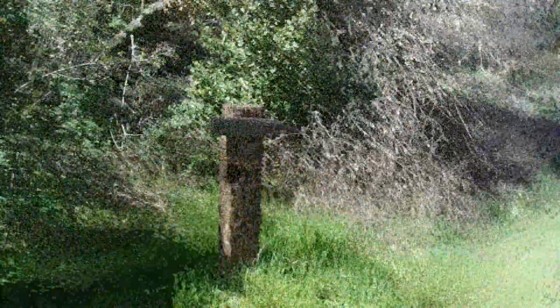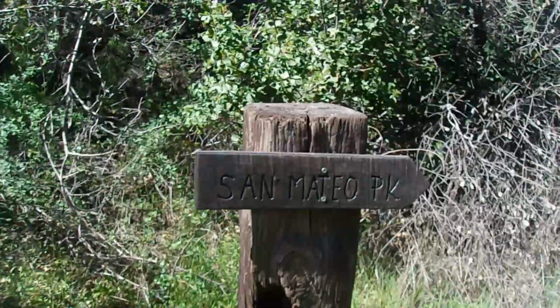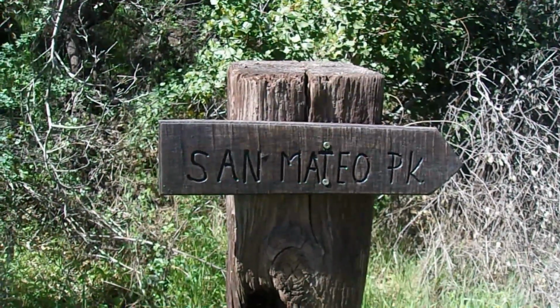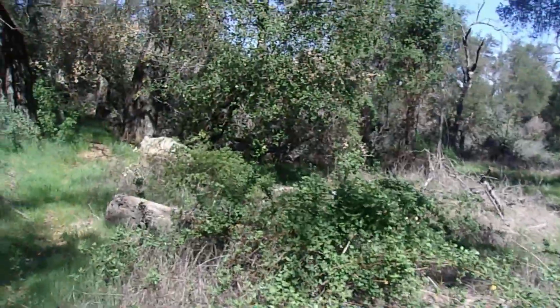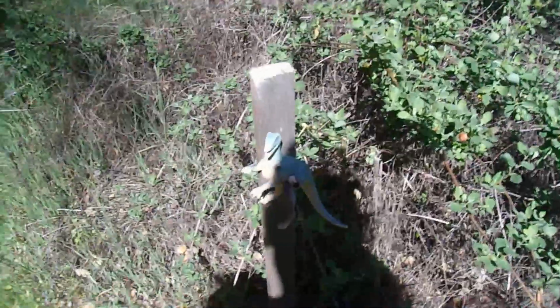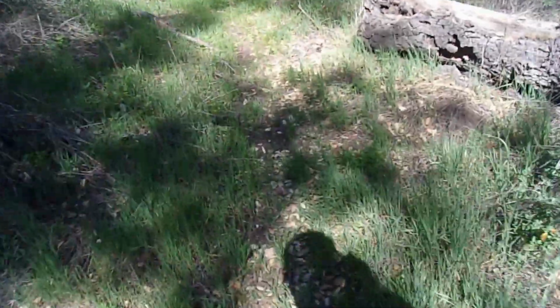Hello, people again. This is Brian. I have come to yet another junction after that hard right. Here's the trail sign pointing towards San Mateo Peak. And as I've already been made aware through seeing other people's pictures and hiking blogs and videos, you're going to start seeing toy dinosaurs staked up the posts. So now I am on my way.